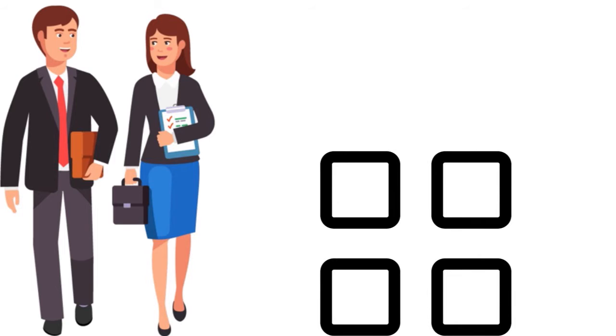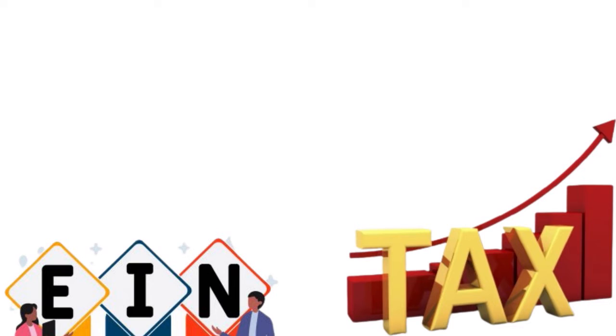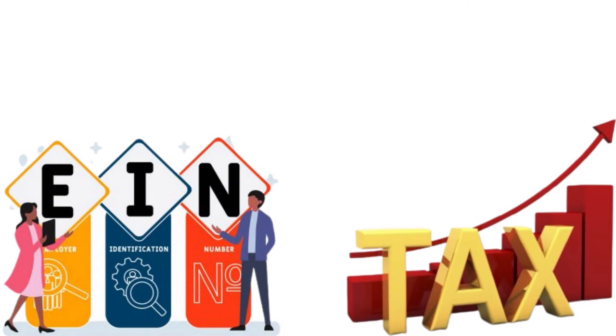Your business is a partnership or a corporation. If your business is a partnership, corporation, and by corporation, I mean like C Corp or S Corp for that matter, or a partnership, an LLC, you need to have an EIN. If your business files excise taxes, you need an EIN. And if your business withholds taxes for non-wage income paid to a non-resident alien, you also need to have an EIN.